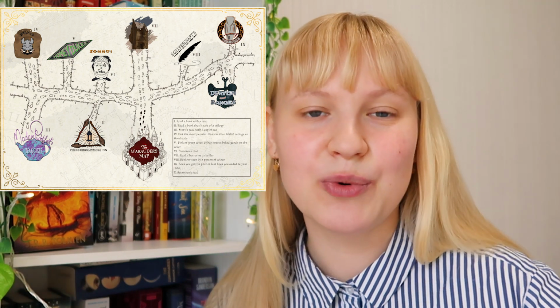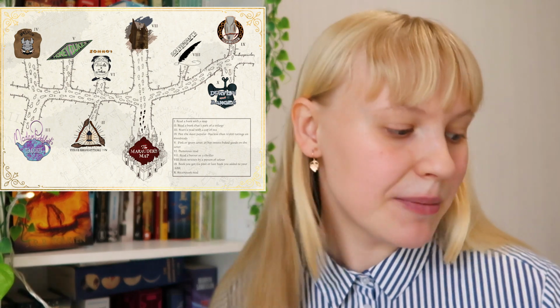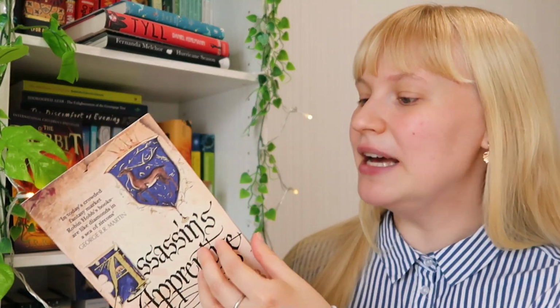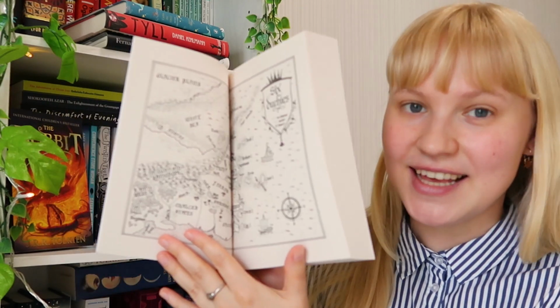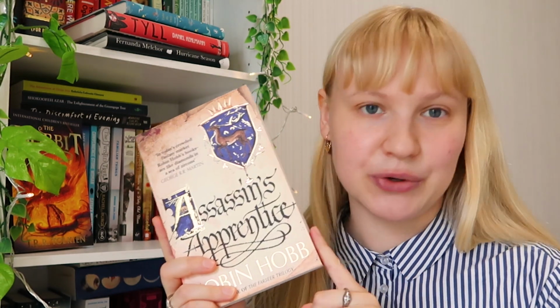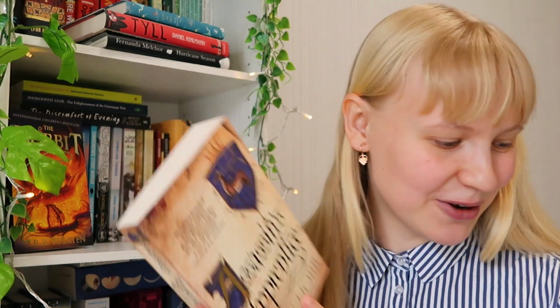And so the first prompt would be the Marauders Map, and for that we have to read a book with a map, and for that I have The Assassin's Apprentice by Robin Hobb. This is a fantasy that I really want to read this year, and it does have a map, like many fantasies do. So that's going to be for the Marauders Map. I'm sure everybody knows this, so I don't have to explain what it's about. A lot of people know better than I do.